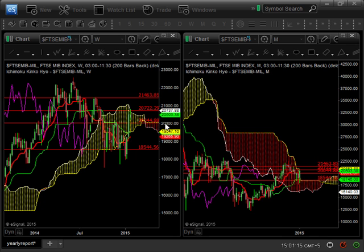If it breaks the support 18,544, watch out, because this thing could start a bearish trend on the weekly time frame, which will influence the monthly too to go retest this low.